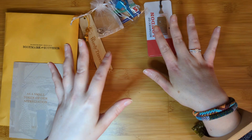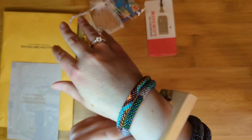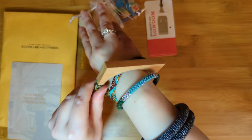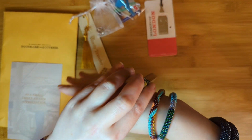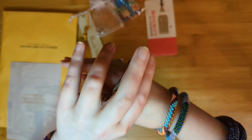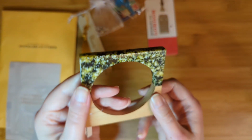I'm probably gonna clank this on the table, so I won't wear it during the unboxing, but I did get this wooden thing on my wrist, and you can see it's fairly big. I mean, it's going over my other bracelets, so there's no risk of it getting stuck. Obviously, though, be careful. If you think it's going to get stuck, don't try it.